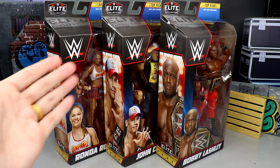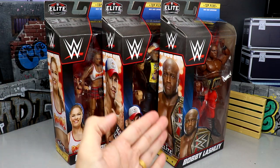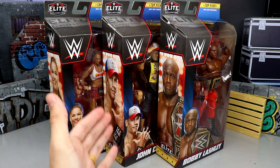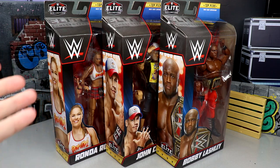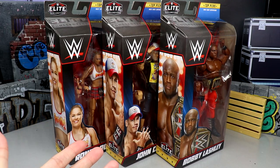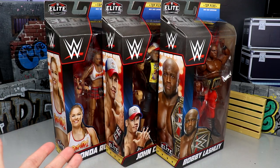In this set, we have Ronda Rousey, John Cena, and Bobby Lashley. Bobby Lashley elites are pretty sought after. John Cena speaks for himself. He has a wide net range. Everybody knows who he is. And then Ronda Rousey, another household name. I do believe this is the first ever women's Top Picks Elite. Ronda Rousey had the first female Ultimate. She has the first female top talent. She's got a great track record, and I'm excited to dive into this figure, man.